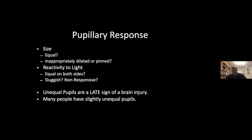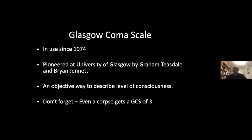Someone who had a minor bump on the head, maybe lost consciousness for 5 minutes, has now regained consciousness and happens to have one pupil that's 1 millimeter wider than the other. This is not a sign of a latent major brain injury. This is probably someone who has one pupil that's a bit larger than the other. In the absence of other clinical indicators, pupillary response is of less benefit, but in terms of someone who's sustained a severe head injury, this can be a useful sign to note.